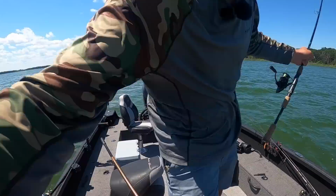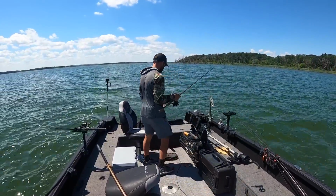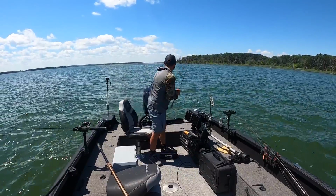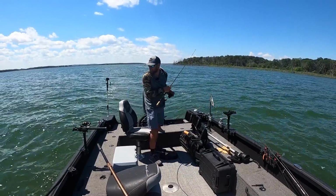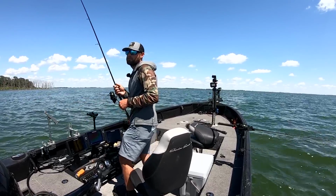Oh man. Well, I'm just reviewing some film and a rod gets just smashed. It's a walleye. It's gonna be a real nice fish here. We're just gonna baby them.